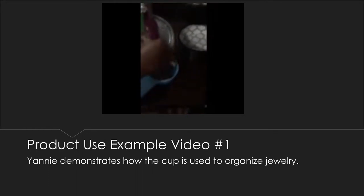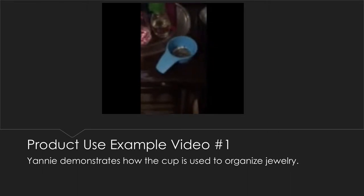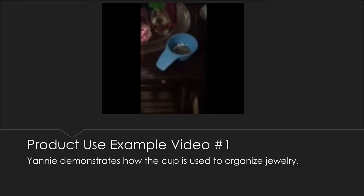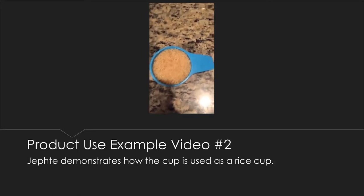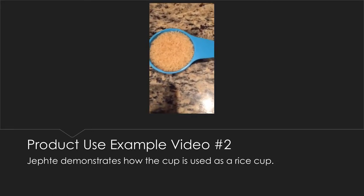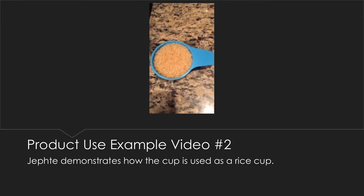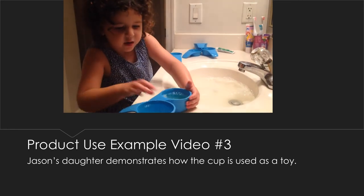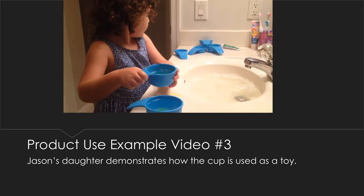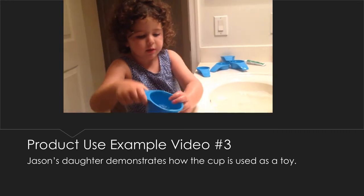Here's one example of how it can be used to organize jewelry. There are three short videos that demonstrate the different uses. Here's the second use. It can be used as a rice cup for serving. And then the last video is of how a kid can use these measuring cups, since they're made of plastic, as a toy for water play or even in the sandbox.